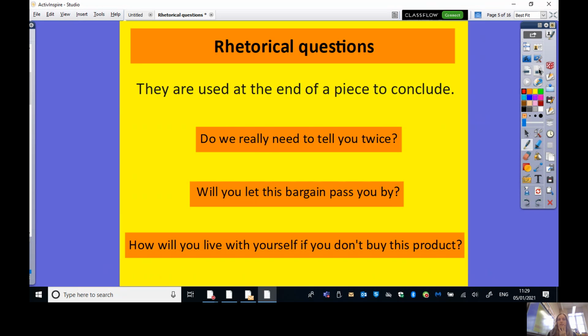So we've got three ways that we use them. We're going to use them at the beginning to hook in the reader. We're going to use them throughout to emphasize our points. And we're going to use rhetorical questions at the end to get them to act on it, to buy the product that we've been telling them about. Okay? So just remember that a rhetorical question doesn't need an answer. It just needs to make you think about what the person has said.